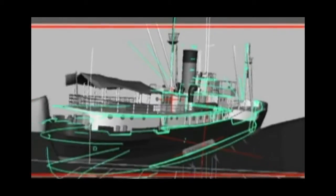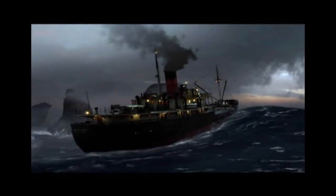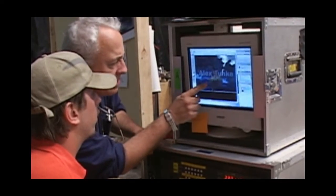Where it really came in useful was in terms of bridging the gap between the miniature Venture and creating digital water around that boat. And this virtual Venture then had to be fitted over the miniature Venture. This is just a way of being able to work forward on two directions at the same time, shooting the miniature and already working on the digital water, which is very time-consuming to do.